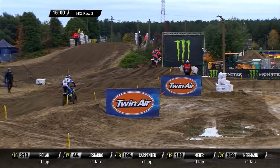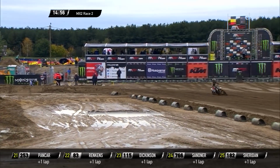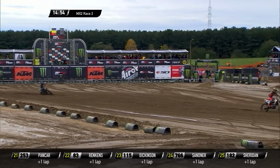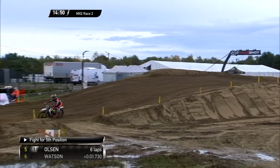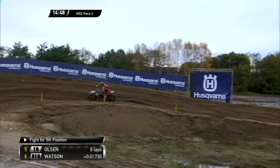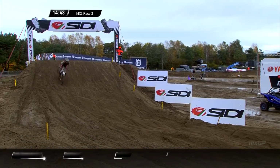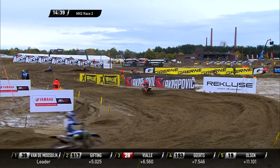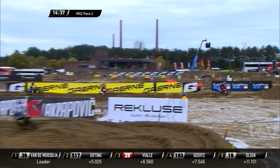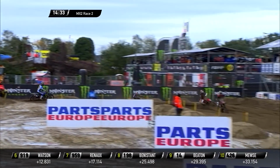His Grand Prix victory is in his own hands now. He finds his way past Olsen. That will give him 41 points. One more than Van De Moosdijk, your race leader, who can't overtake any more riders. Vial being closed down by Jago Geerts would be the favour that Ben Watson needs as well.